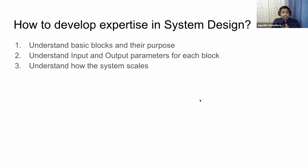So the way I see it, these 3 points are the starting point for how to understand system design, and then participate and understand more as we get involved with the product development and maintenance processes.